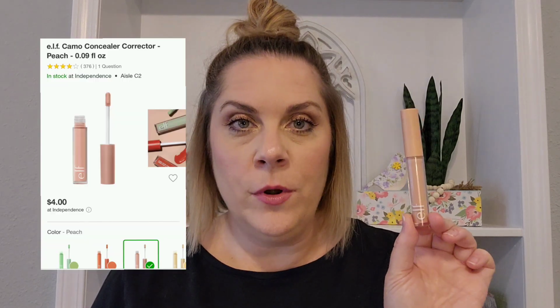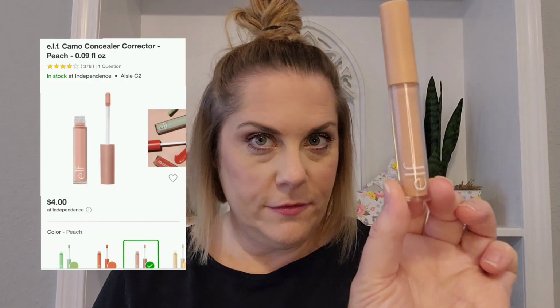If you're anything like me and have a lot of discoloration on your face or under your eyes, blue, red, whatever you need to combat, and you're in the market for a color corrector, I would highly suggest the e.l.f. Camo Color Corrector, which is only $4. I love this shade. This is the peach shade, and I feel like it does a really great job of counteracting the blueness that I have under my eyes.